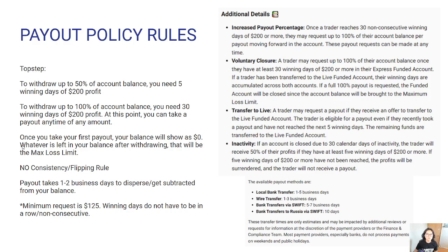It could throw you off, especially if you take your first payout and then you see your balance is $0. You don't know if you actually have a max loss limit of $4,500 for the 150K, but rather you have a max loss limit of $1,000 because you took a $1,000 payout from a $2,000 balance, if that makes any sense. So yeah, that would be the only thing I wish that they can update.